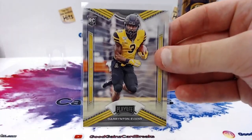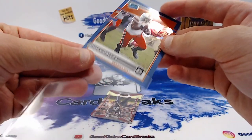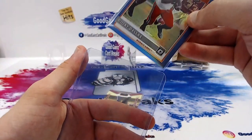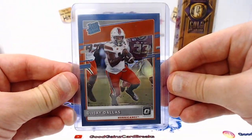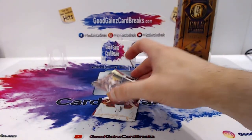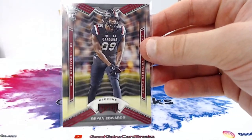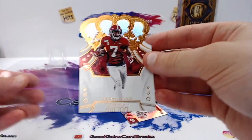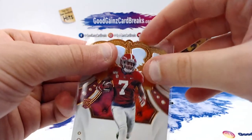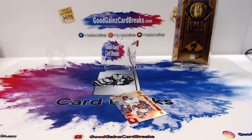Darrynton Evans back, base out of Playoff for the Titans. Here is the nice blue optic rated rookie of DJ Dallas out of University of Miami for the Seattle Seahawks. Always cool to pull some colored optic. We've got a nice red foil Playoff of Brian Edwards for the Raiders. Trevon Diggs out of Crown Royale for the Cowboys, Stefon Diggs' younger brother. Let me get one more pack of penny sleeves here. Believe it or not, we went through all that last pack.